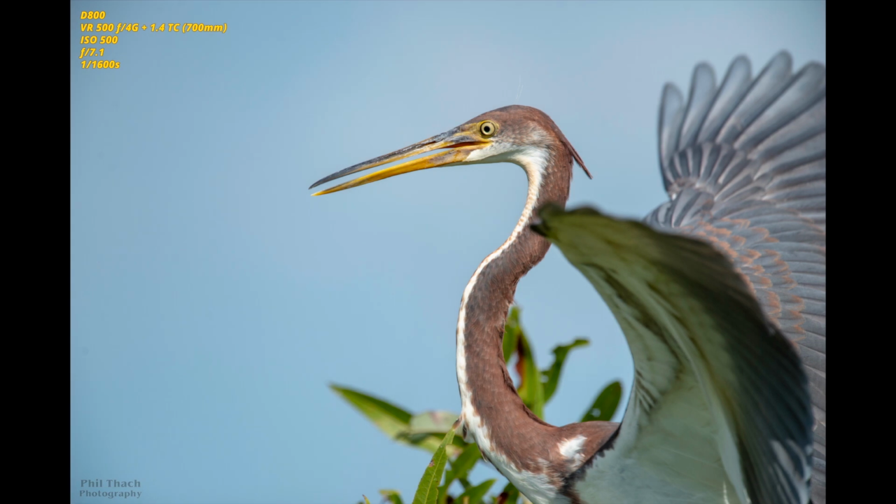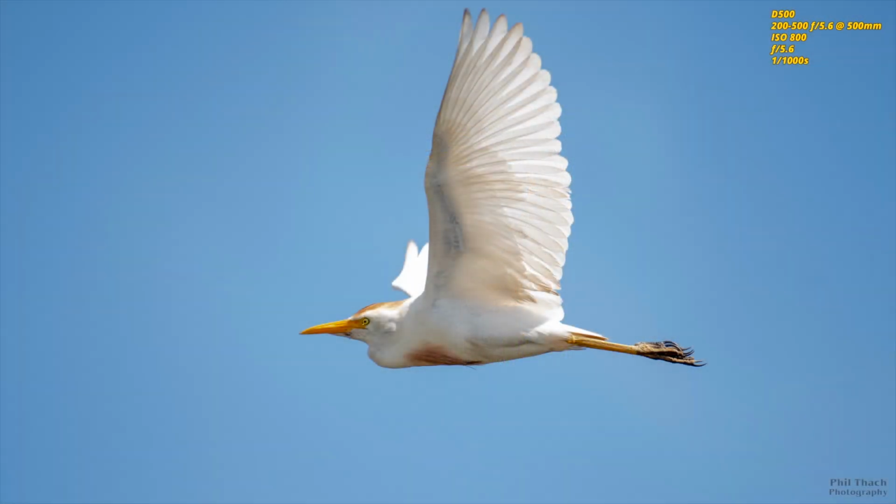Here is yet another tricolored heron. This one, it looks like it's almost adult, but it's still a juvenile. And here is a full breeding plumage in-flight cattle egret.